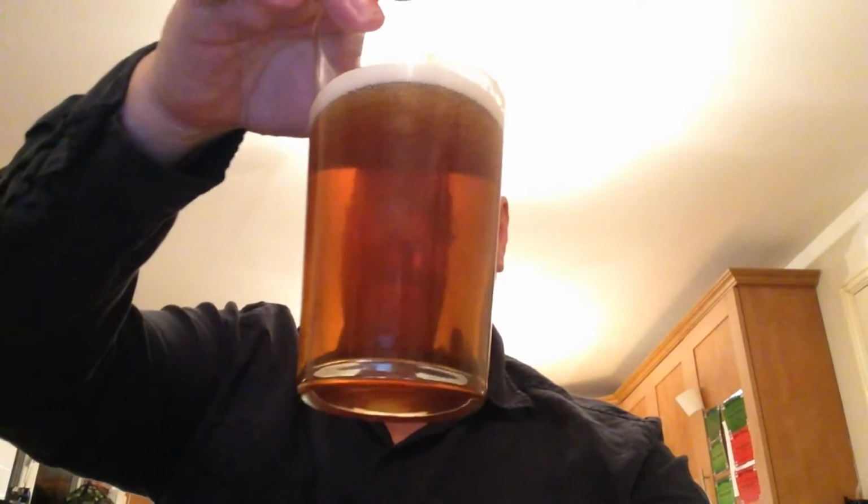Ooh, well carbed. But yes, that's very good after a year. It's got a lovely colour, and yeah, very nice indeed. So well done, Brew Firm, as usual. Very nice.